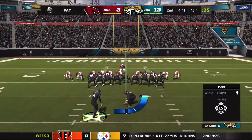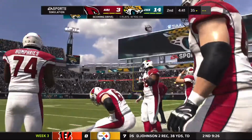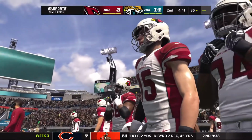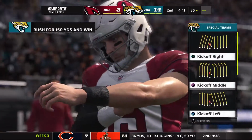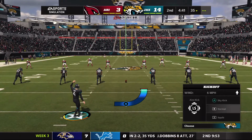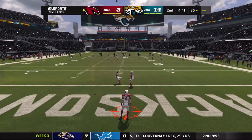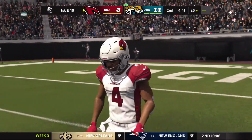Lambeau on for the extra point. This one's right through to make it a 14-3 ball game. So that drive spanned 5 plays, and it results in a touchdown for Jacksonville. Now, after the touchdown, he'll kick this one away. And no run back here for more. It's a touchback, and it'll come out to the 25.